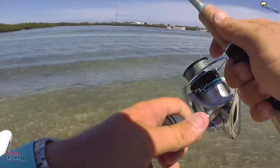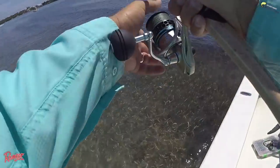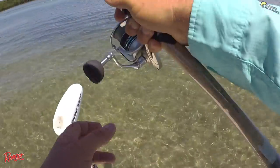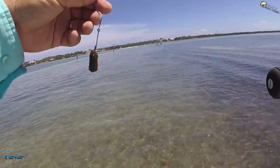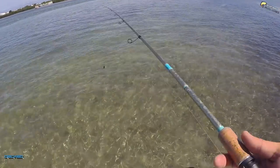Got him. Got him. Yes. Trench hog. Trench hog, baby. Here we go. Trench hog. Oh, gosh. He came off? Yeah. Man. Oh, I see him still. Where? Oh, maybe I can get him on a nugget.